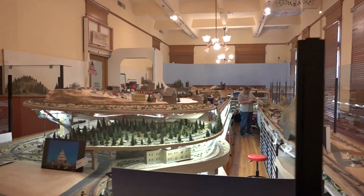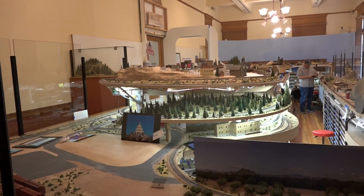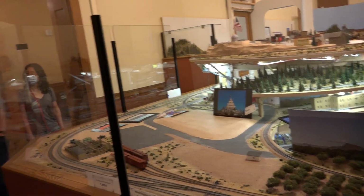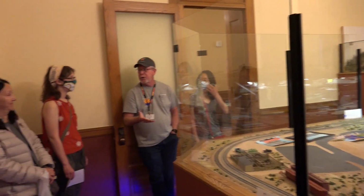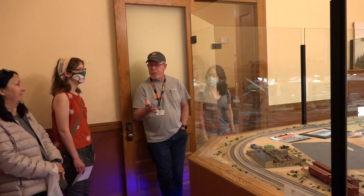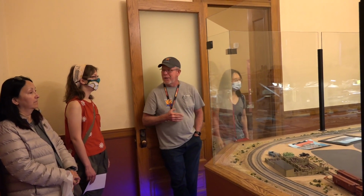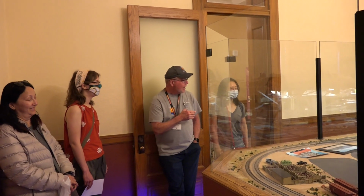Why not early? Well, 50s, there's two reasons. Number one, 50s are long enough ago that we could show it to be historical. We are in a museum, right? Secondly, it was the transition period between steam and diesel locomotives, so we get to play with both.